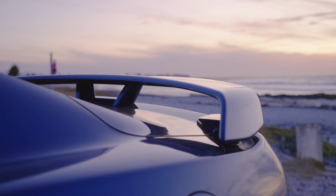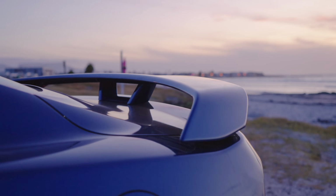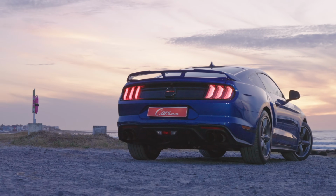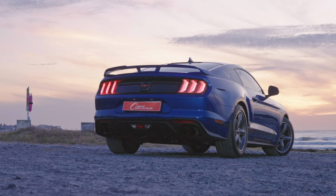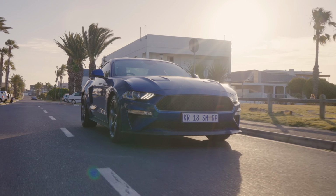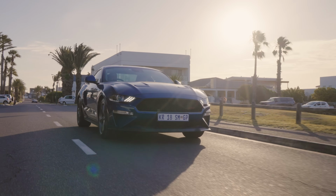Now, let me be clear, I do not want a Harley Davidson. Actually, I can't stand the things, they annoy the crap out of me. However, a Harley Davidson is famous around the world and sells in great numbers because it has enormous character. And that is what this car has in spades. In a world of clinical dual clutch or ZF torque converter turbocharged smaller engines, this car has character by the bucket load.